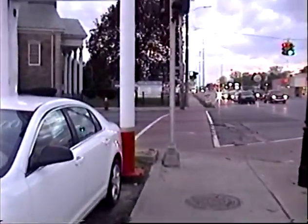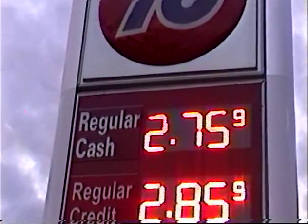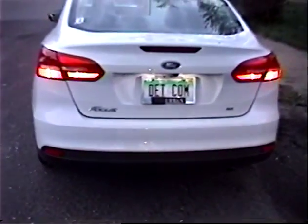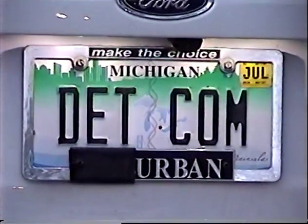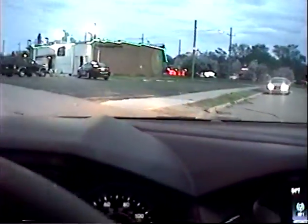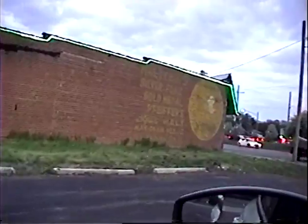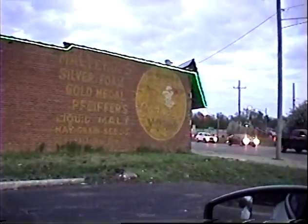Okay, made it to Evergreen. Gas at this time, it's gone up since that. It's close to $3 now. And the website, det.com. And I'm doing the urban thing today, most definitely. There's a Meijer. Now I'm heading up. I wanted to go up to the city limits, which would take you on Grand River up to 7 Mile, but this is a cool ghost ad.